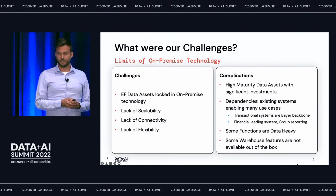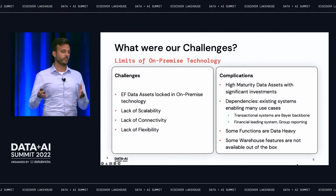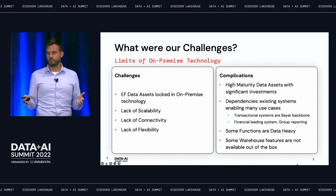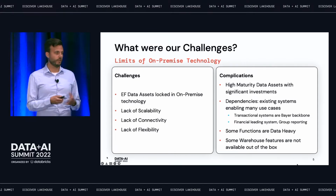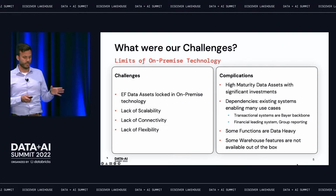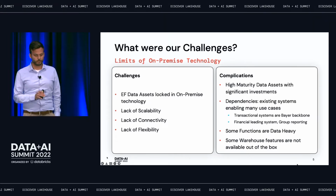Last point is that we also need to be honest that you will find features in a business warehouse that you don't find out of the box in cloud technology, right? So one example would be simple things like currency conversion. Yeah, a business warehouse exactly knows how to do it. It's pre-built into the system. In our cloud platform, we have to integrate it. And there are many, many other features like this.